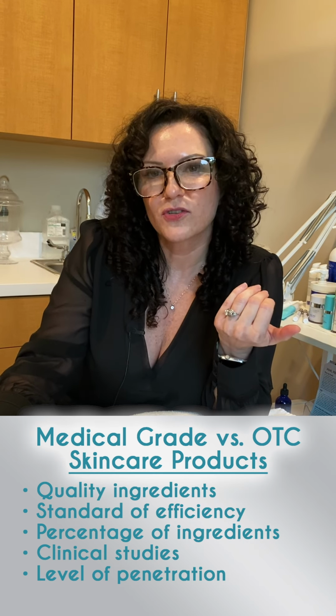Medical grade products are formulated to actually penetrate to the dermis. A lot of the over-the-counter skincare products have a molecular structure that is larger, and basically what that means, I know you've heard me say this before, is that it sits on the surface. So it addresses the outer layer of skin, not the dermis. Whenever we're trying to do something corrective with your skin, we want to actually address the dermis. The dermis is typically where most of those problems actually start. So of course we want to address it, not just put a band-aid over it per se.